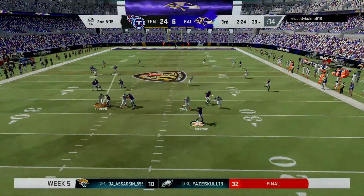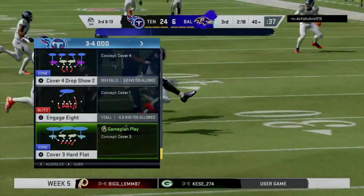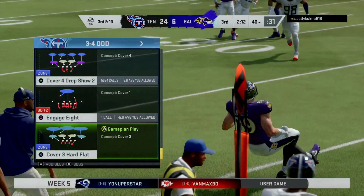This time, Jackson will throw it. He's got his man. It's Andrews. Well, they're unable to convert that into much, but it's never a bad idea to try to get the ball into the hands of a tight end of his caliber and see what kind of disruption he can cause.